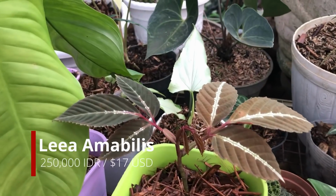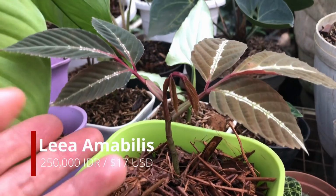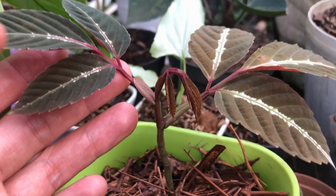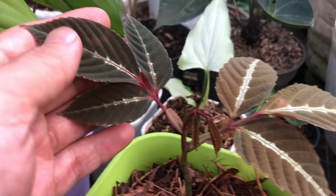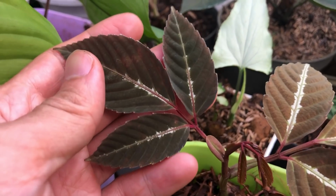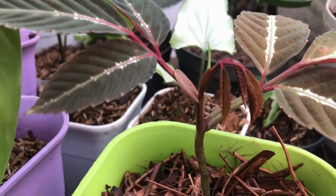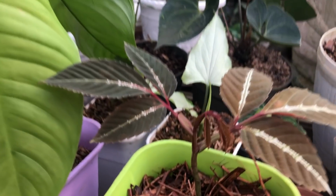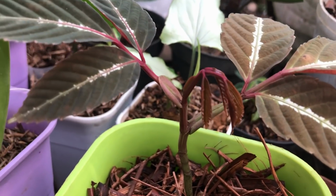So I noticed this plant, and the people here told me that this is a Lea amabilis. It's taken from the jungle in Borneo and Sumatra. I am instantly drawn by the leaf and the growth pattern, which is super cute. It looks like raptor claws. So I might get one of these because they're still affordable now.